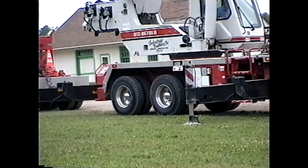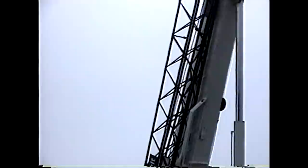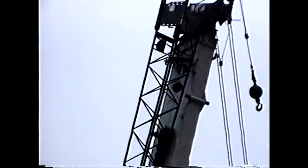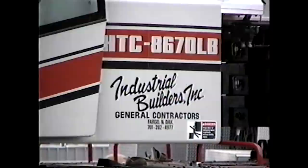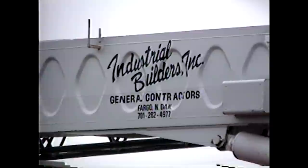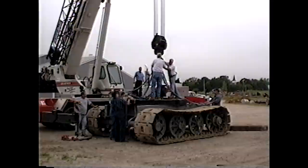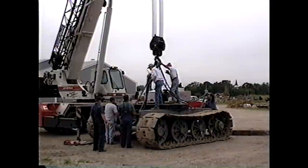Here's a picture of the crane with its outriggers out, looking up the boom. This gentleman here with the mustache, his name is Dennis Wheats. He was one of the drivers that helped deliver the 50B. The cranes were furnished, as you can see, by Industrial Builders out of Fargo, North Dakota. During the assembly, they helped us assemble the 50B, and part of their time was donated to Rollag for this project.